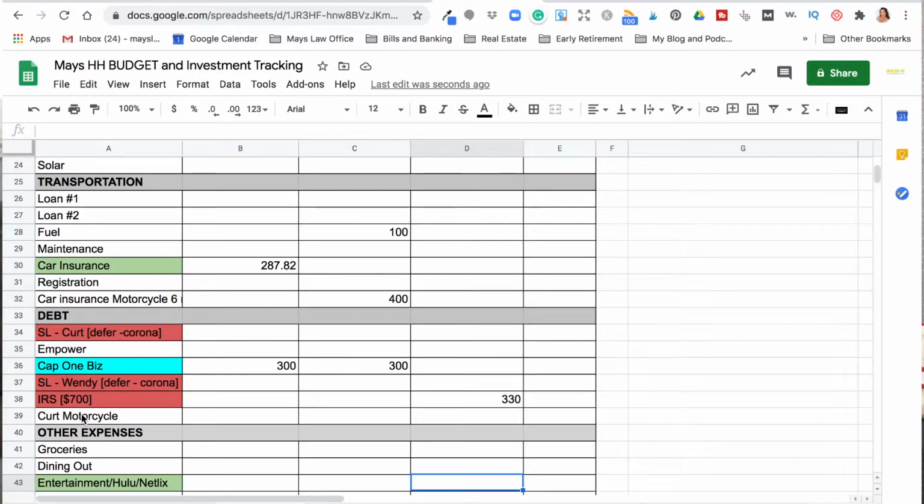I have Kurt's motorcycle in 2 spots. It is not supposed to be there. There we go.